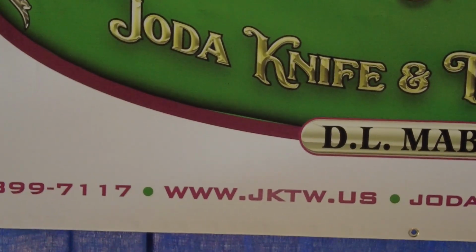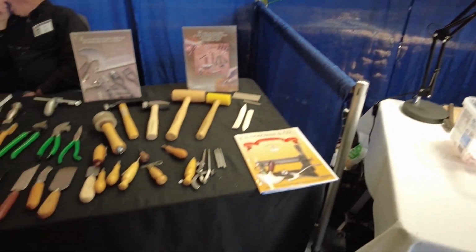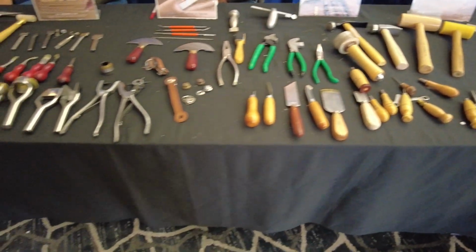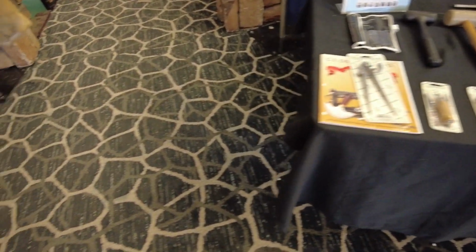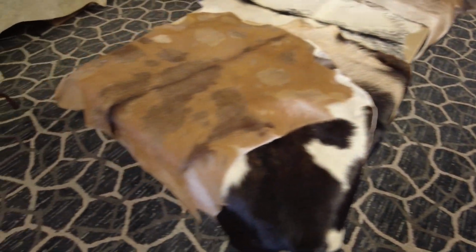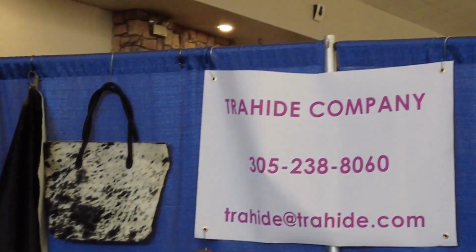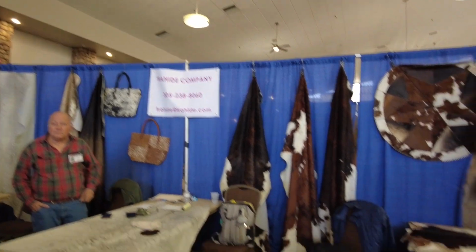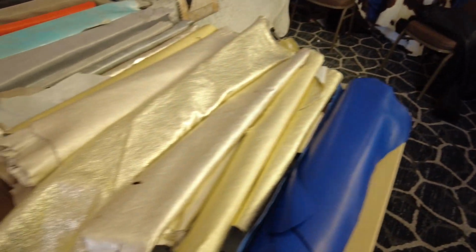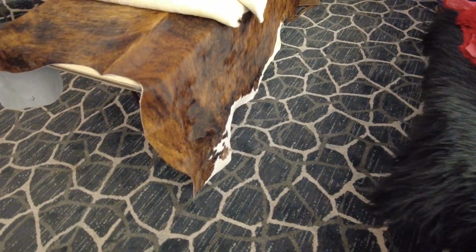There you go. Right here we've got the CS Osborne booth. They brought lots of goods to show off. All right, this is the Trey Hide Company. I believe they were in Prescott as well. They sell lots of hair-on cow and stuff like that. A few finished goods. Got some metallics here, and yeah. I think one year they had a big old bison here. I really wanted it, but I didn't buy it. So, oh well.